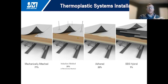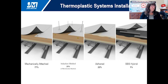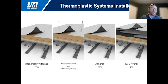So that's one thing, mechanically fastened. One of the other versions, if we technically count it as mechanically fastened, is induction welded. The idea is that we have plates fastened to the deck, but through the induction process those plates can be welded to the TPO. So now the TPO has no puncture through it, no fastener or anything else, but you still get the ability to be mechanically fastened down to the deck. So a little bit of a hybrid idea there. And then what makes up almost the rest is the adhered solutions.